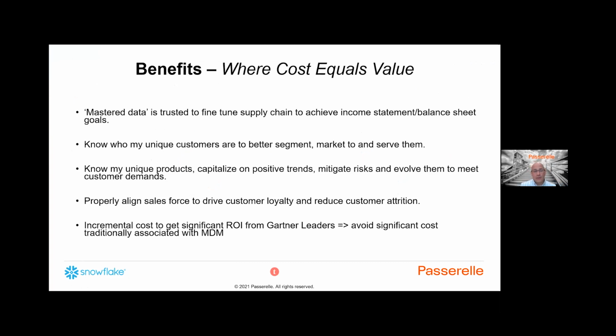So this slide, I'd like to talk about benefits. What are the benefits of taking this approach? Well, the results: you'll be able to trust master data to fine tune your supply chain. Like you saw during the demo, to be able to identify your products, what's selling, so that you can order the right supplies for the next quarter to meet those needs. Mastering will help you achieve your income statement and balance sheet goals. And then to uniquely know your customers.